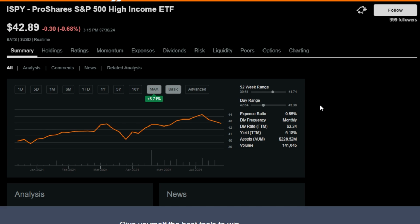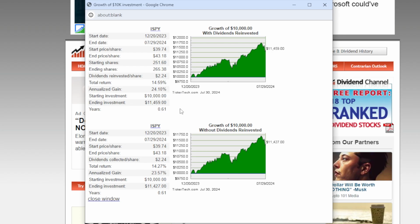The daily covered call strategy is obviously a strategy that has the potential to do so. But besides all that, if we look at the performance and let the numbers talk for themselves, over the last 0.61 years, which take with a grain of salt, this ETF is relatively brand new, ISPY has returned a total return so far of 14.59%, and this is with a $10,000 investment and dividends reinvested, keep in mind. So around 15% total return, or if we annualize that out, around 24% so far at least.